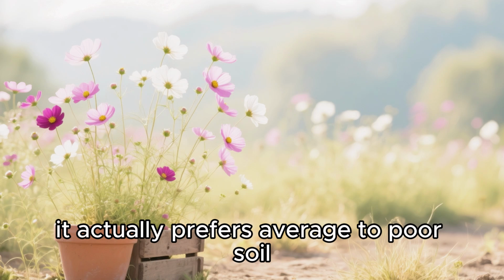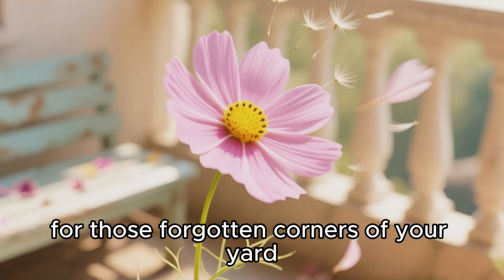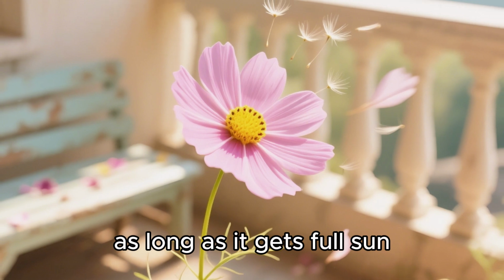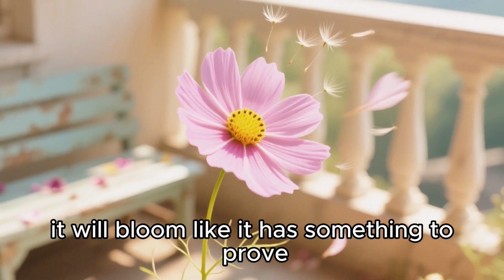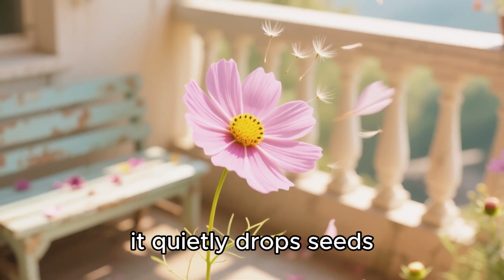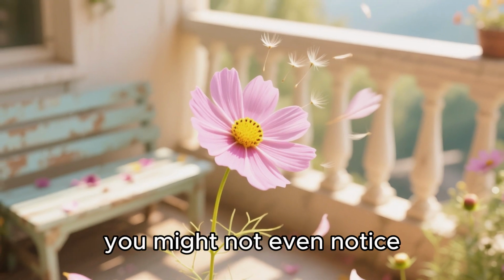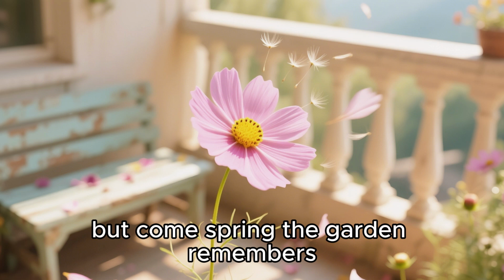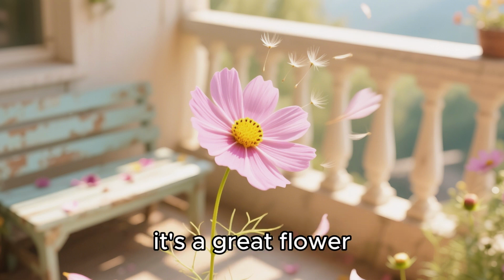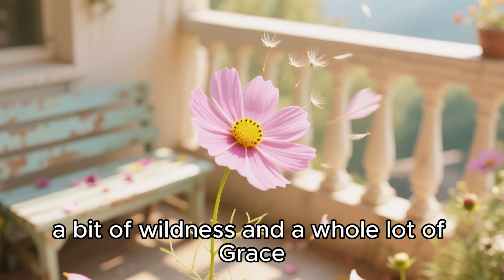It actually prefers average to poor soil, which makes it the perfect companion for those forgotten corners of your yard, or even for a few containers on a sun-drenched balcony. As long as it gets full sun, it will bloom like it has something to prove. And the best part? Once it's bloomed and the petals start to fall, it quietly drops seeds like little promises for next season. You might not even notice. But come spring, the garden remembers. The cosmos returns, uninvited, but deeply welcome. It's a great flower for those who like a touch of softness, a bit of wildness, and a whole lot of grace.